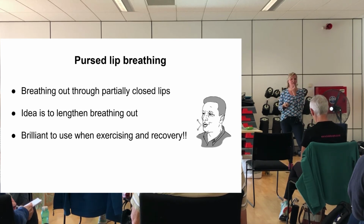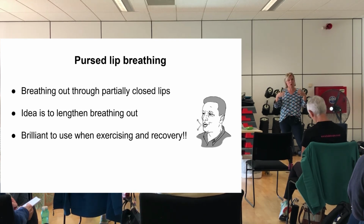So it's not a whistle, it's a tight... And what that does is it puts pressure to your lips, and because you're breathing out against pressure, it actually splints open your airways, because a lot of people with COPD have quite floppy airways, they close down quite easily. So by putting pressure, it keeps the airways open for longer, and it focuses them on a long exhale.